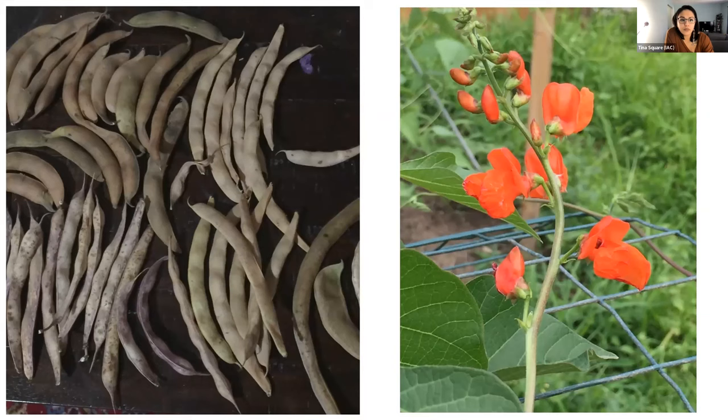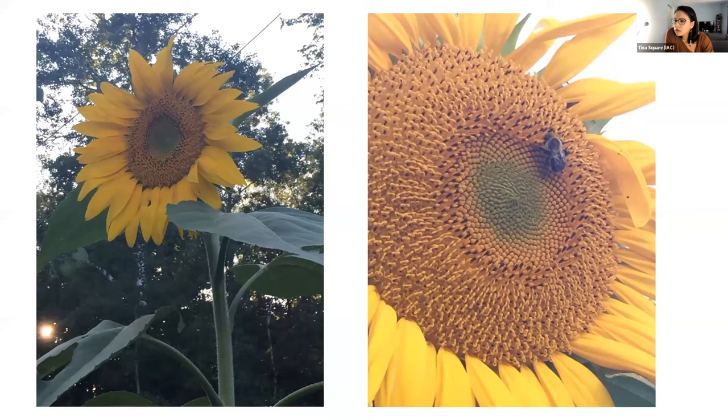Can you go on to the next slide, please? This is... I forgot what it's called.